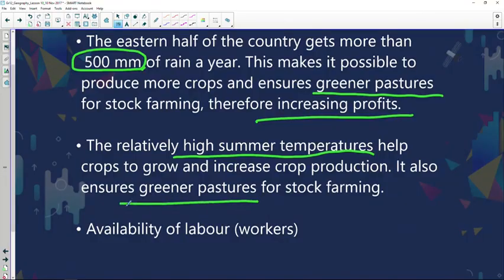Now very importantly over here, you need to keep in mind, crop production, not only do we feed ourselves and the population of South Africa, but if we have an excess, what can we do with it? We can sell it, we can export it, and even make more money. The same with stock farming. More rainfall, high temperatures makes greener pastures.